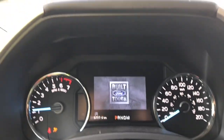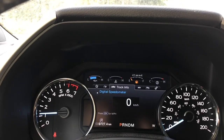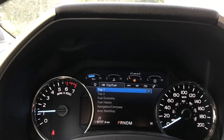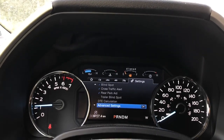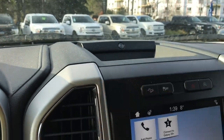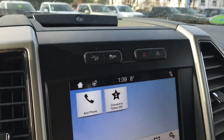On the dash, any important messages as well as a menu will appear, and I can toggle through. And I'm just going to get to the beginning here for you. My view, trip fuel, truck info, towing, off-road, settings, and these all have sub-menus. In the center, you're seeing the B&O badging for the premium audio system, as well as a little bin. You have your hill descent, traction control, hazard lights, auto stop start for less idle time.